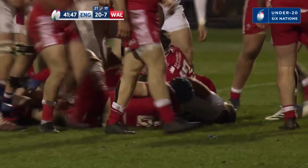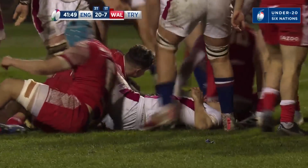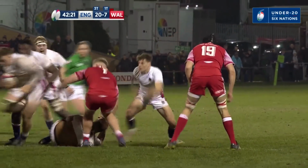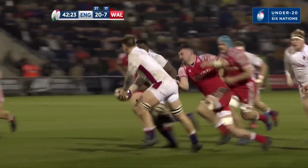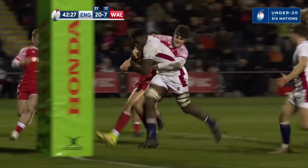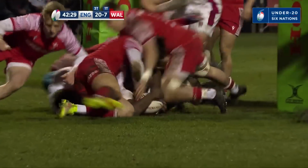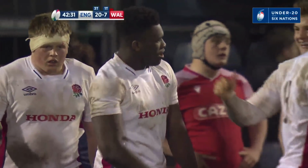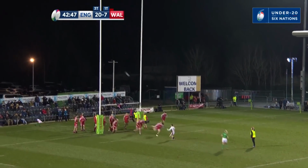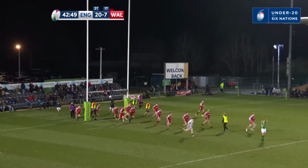It's Emeka Ilioni crashing over. Really good quick ball. Talked about the physicality that Byron Hayward was expecting, and straight out of the blocks in this second half, England have carried hard into that Welsh defence. Try is good. Got over the gain line. Lovely to see him celebrating with Toby Knight. Made the initial break.